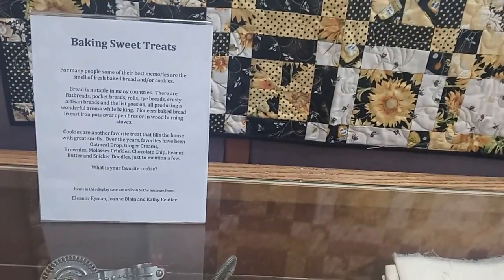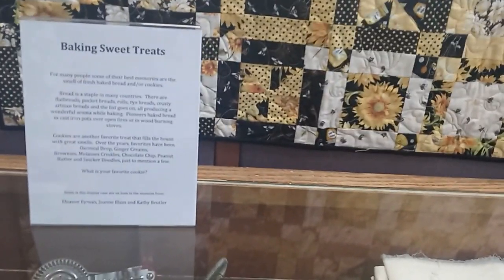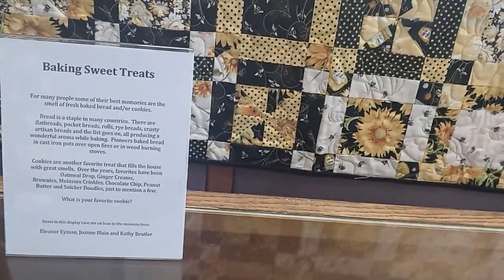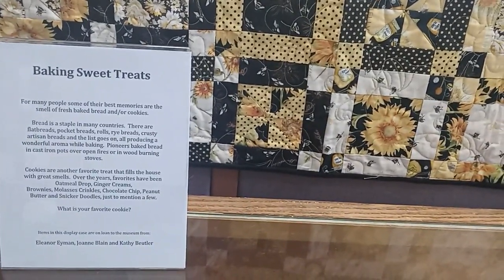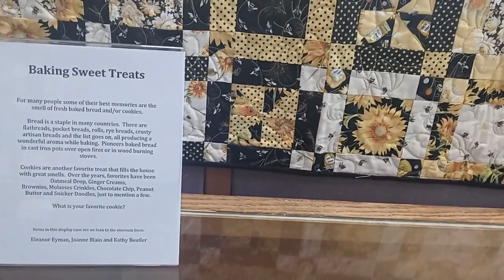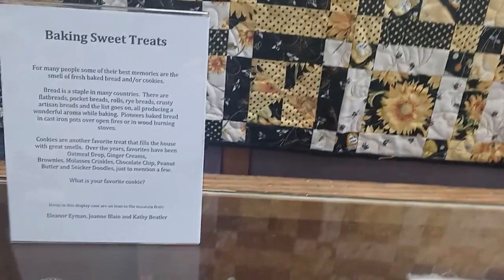Many people's best memories are the smell of fresh baked bread or cookies. Bread is a staple in many countries. There are flatbreads, pocket breads, rolls, rye breads, crusty artisan breads, and the list goes on, all producing a wonderful aroma while baking. Pioneers baked bread in cast iron pots over open fires or in wood-burning stoves. Cookies are another favorite treat that fills the house with great smells. Over the years, favorites have been oatmeal drop, ginger creams, brownies, molasses crinkles, chocolate chip, peanut butter, and snickerdoodles, just to name a few.